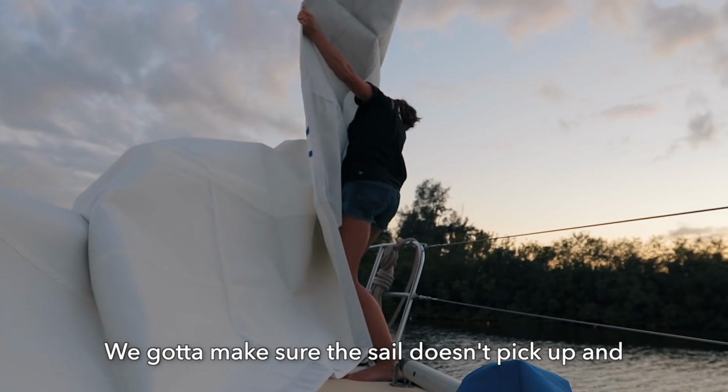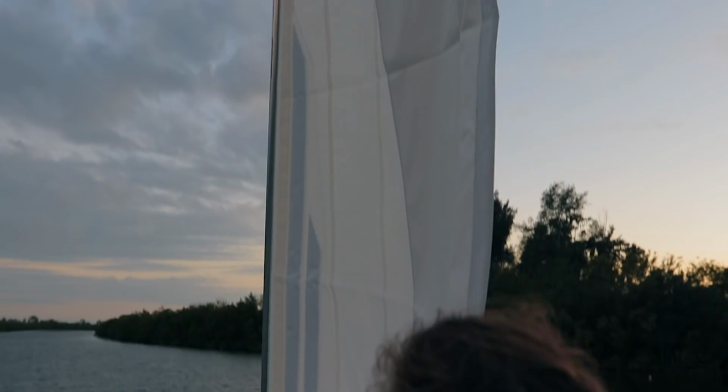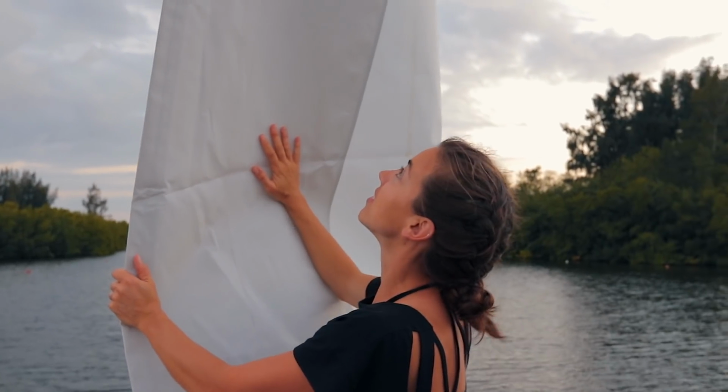We gotta make sure the sail doesn't pick up and rip the camera off the boat. Yeah. Cool. See the luff? Yeah. That looks so nice.